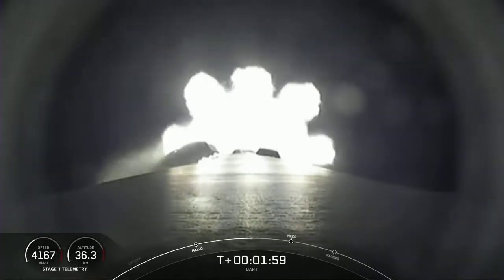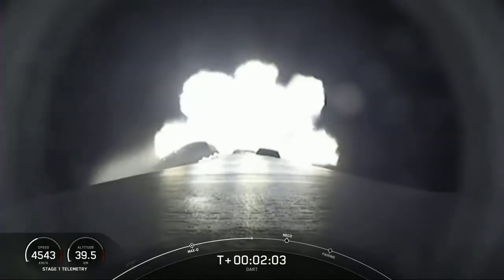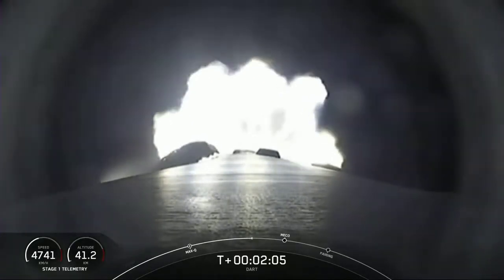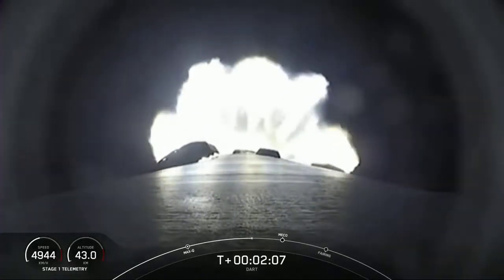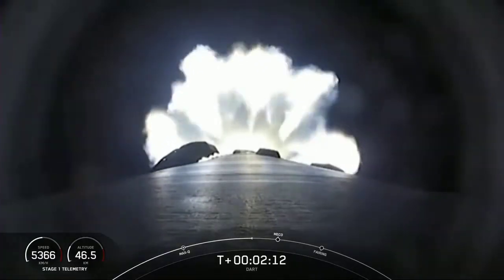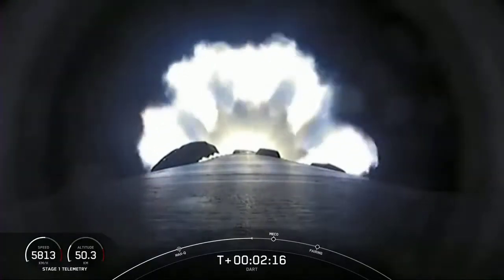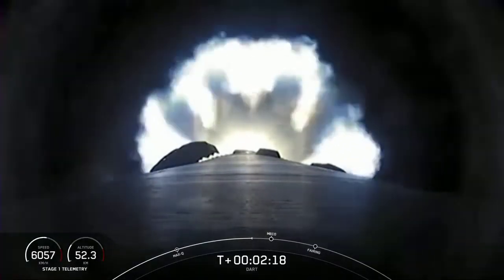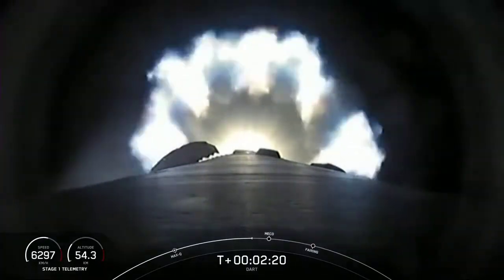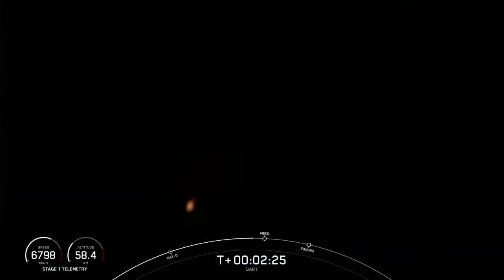Two minutes into flight, all continues to go well. In 30 seconds, we'll have 3 significant events coming up in quick succession. We'll get MECO, main engine cutoff, where we shut down the 9 Merlin engines. The stages will separate, and we'll get ignition of the MVAC-D second stage engine to power DART and the second stage into their parking orbit. We've throttled down to hold at 4 Gs, getting ready for MECO.